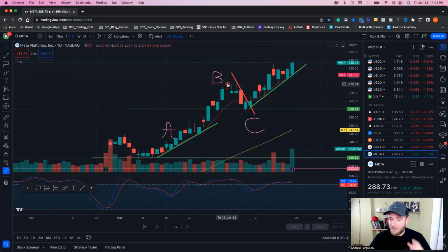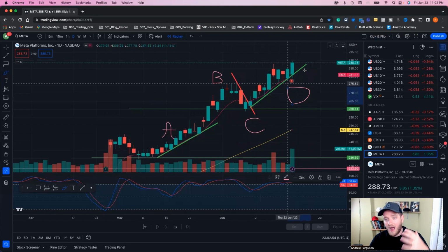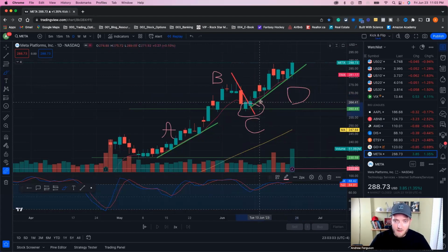So B is to take profit. It declines to part C, and then we have this final leg here of part D, where again, it's going to run higher, and that's probably the world's worst D right there. It looks more like a big lopsided circle. That's okay. That's where you're going to make your cash. You open the position right here, you ride it up to profit right there.